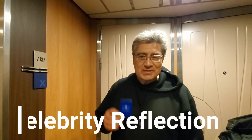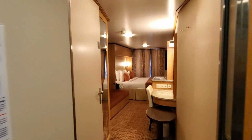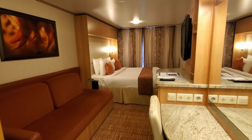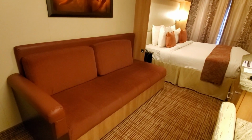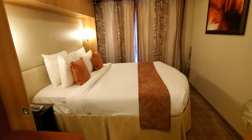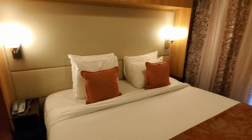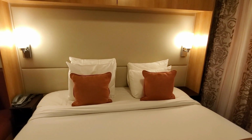Here we are, we're on the Celebrity Reflection, and this is our room number 7137. Take a look at our room. So nice. It has a couch and also this beautiful bed. So romantic. It also has 2 end tables and also some lamps.